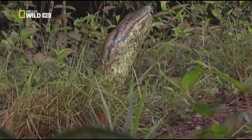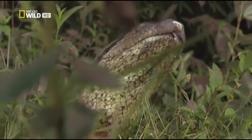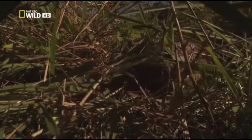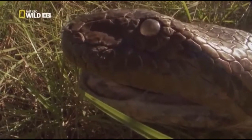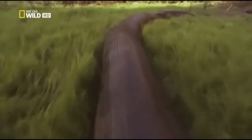But she's fallen victim to the aggressive assault of the dry season. Even a majestic predator like this has weaknesses. The relentless heat of the sun takes its toll. Did this anaconda's colossal size help seal her fate?